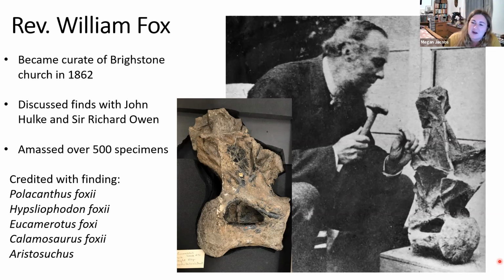But over his time on the island, he didn't have that long on the island, sort of 15, 20 years, he amassed over 500 specimens, and he found 5 new species of dinosaur here. The most famous one's Polacanthus, that I'll show you in a minute. There's a little one called Hypsilophodon, which was mistaken for a baby Iguanodon. And he found some of the new sauropods, the ones with the long necks and tails.